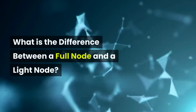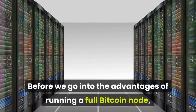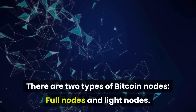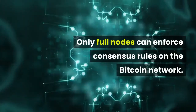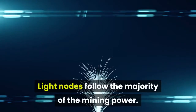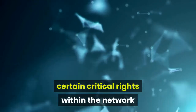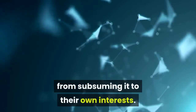What is the difference between a full node and a light node? Before we go into the advantages of running a full Bitcoin node, it is important to make a distinction. There are two types of Bitcoin nodes, full nodes and light nodes. Only full nodes can enforce consensus rules on the Bitcoin network. Light nodes follow the majority of the mining power. Given that Bitcoin is about verifying instead of trusting, running a full node is the only way to gain certain critical rights within the network that allow users to keep any single entity from subsuming it to their own interests.